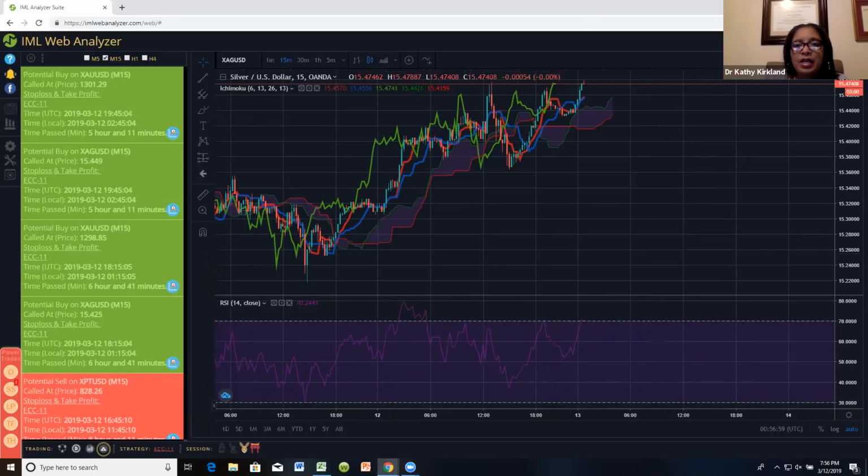Okay, and you see right here, candles are not over here. Now you see this is going into a buy. Your red line and blue line, your red line is just now peeping out of the blue line.